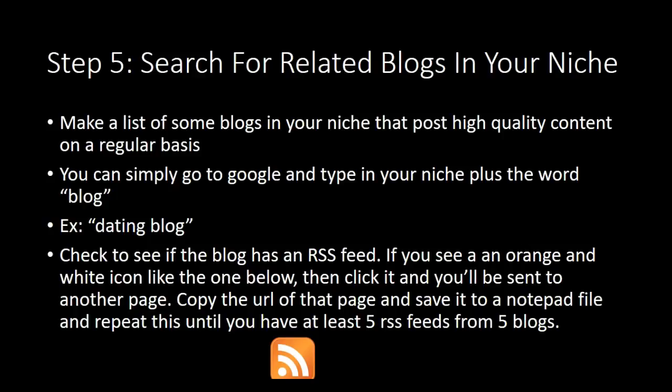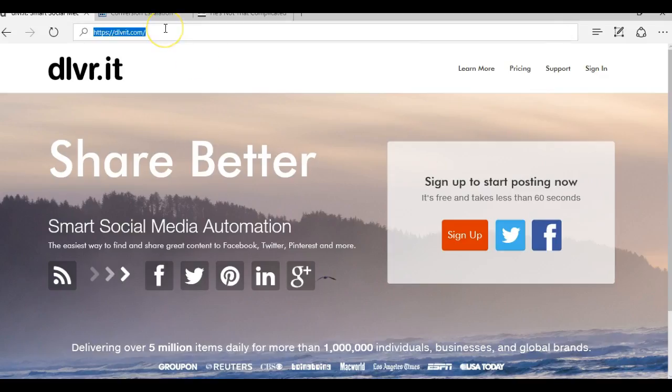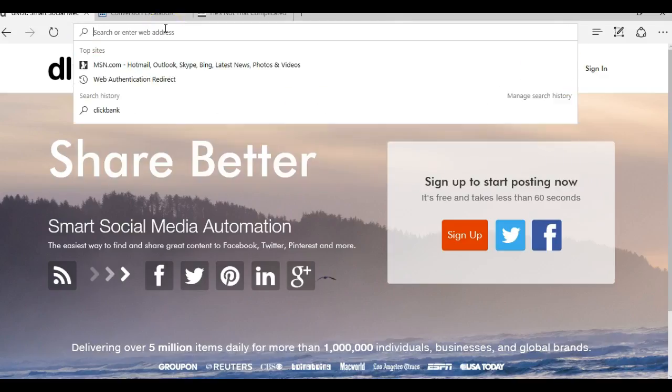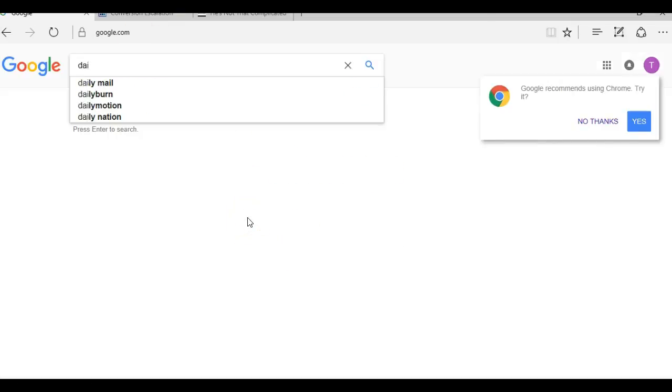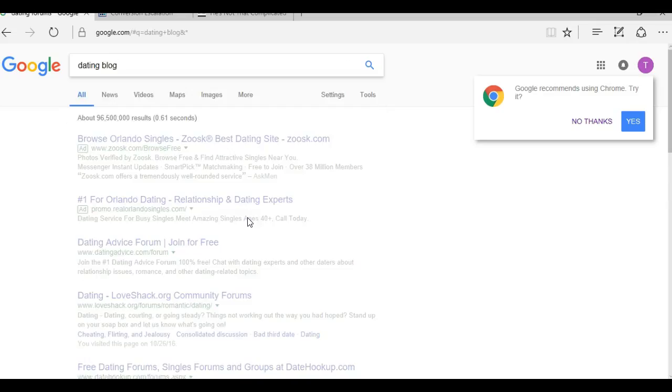Check to see if the blog has an RSS feed. If you see an orange and white icon like the one below, then click it and you'll be sent to another page. Copy the URL of that page and save it to a notepad file, and repeat this until you have at least 5 RSS feeds from 5 blogs. Okay, so let's give an example. Dating blog.